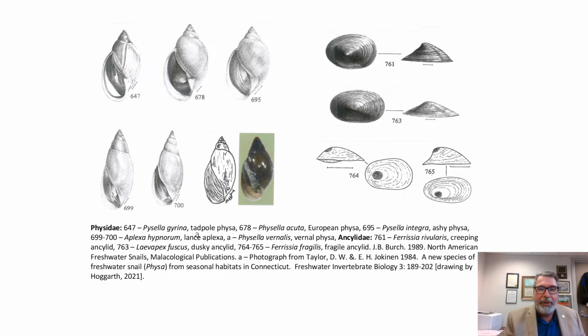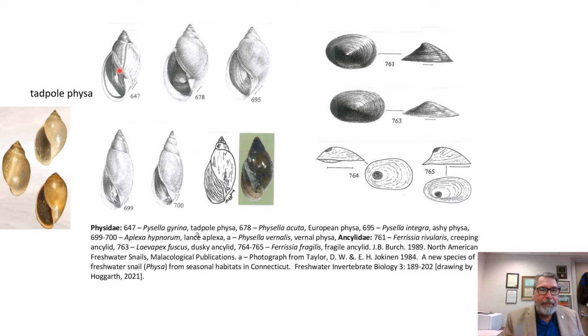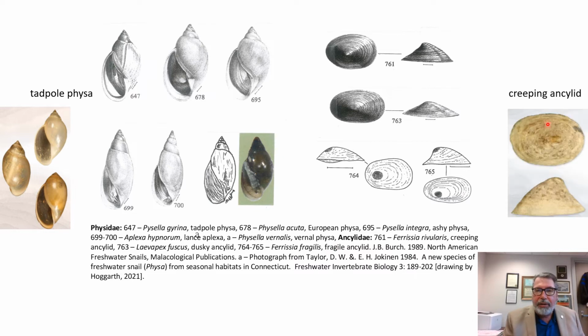Two other families are the pouch snails, the physids. The most common one is this one right here, the tadpole, but the European is close behind. This is our newest species of snail for Ohio, first reported in 2019. It's Physella vernalis, the vernal physa. And then a rather odd snail, this one being a limpet. And so this is the creeping ancylid, but a flat, limpet-shaped shell rather than a coiled shell, as you see in the other snails.